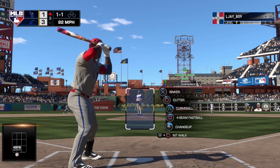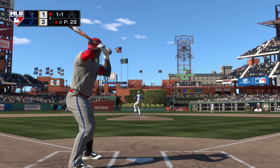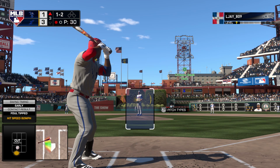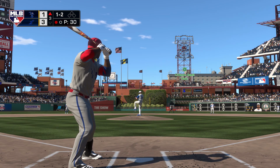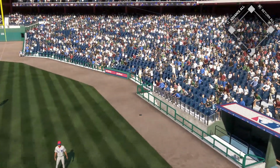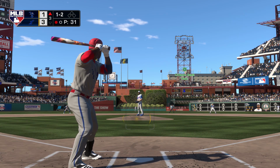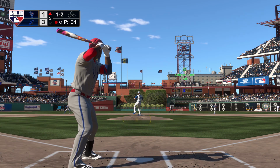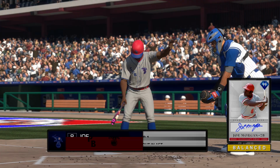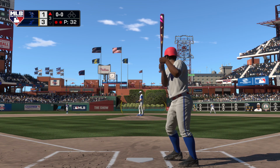Tries to shave the corner with that pitch, but it's 1-1. And he fouls this one off. Third inning here. 3-1 our score. The 1-2 is swung on and missed. He got him. Digging in for his second at-bat, Joe Morgan hit it hard but lined out in his first at-bat.